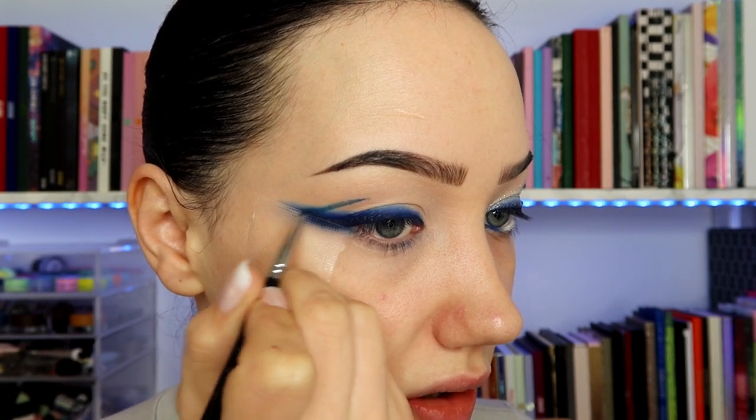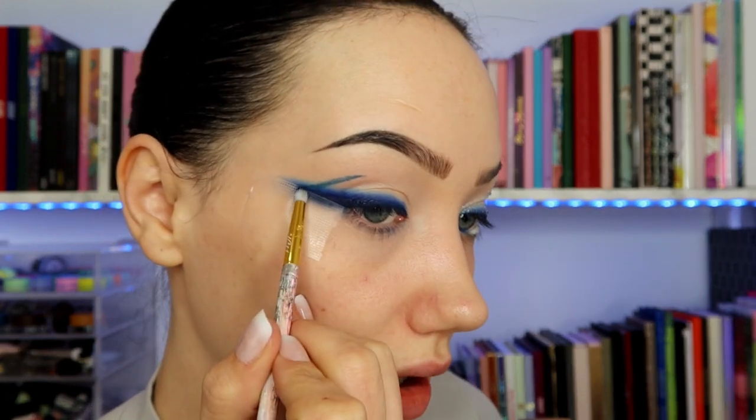Which looks terrible right now, but we'll get there. And taking a much smaller brush now, it's a wee unicorn cosmetics brush, and back in with these shades that we used. And I'm just gonna do the same thing, just the dark, medium, and then lighter shade.